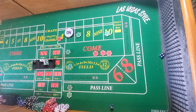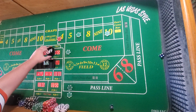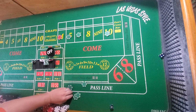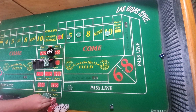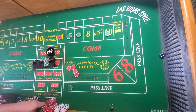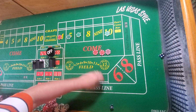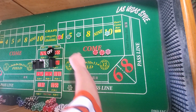Five, okay, so we got our point. This is going to travel. You can get paid here. You can get paid 75 here. Rack it all up. Stay there. Let me get some reds. And we are going to put on the hops 10, 20, 30 on the hops. Hop sevens, because we got to cover what's out there. We're really hoping to land on one of those.